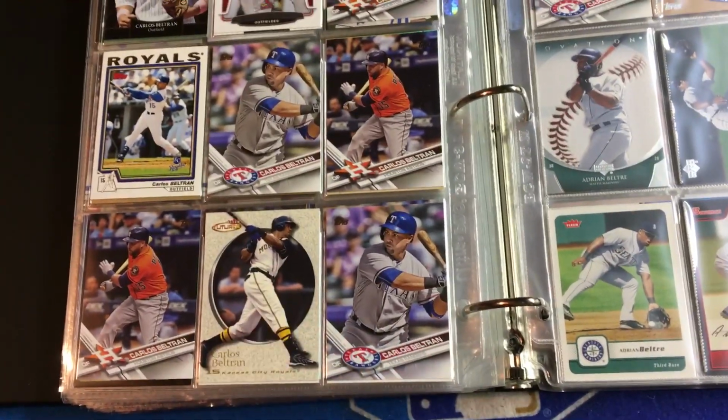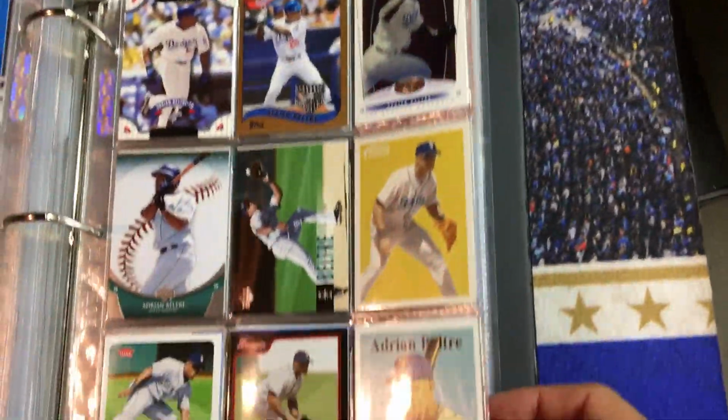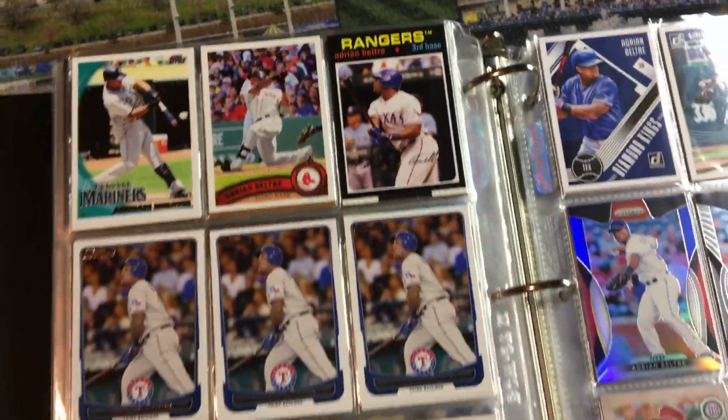I really like it. The Kansas City Monarchs Negro Leagues throwback jersey. That one's really cool one too. Adrian Beltre, future Hall of Famer. He'll be getting in here in just a few years now that he's officially retired.